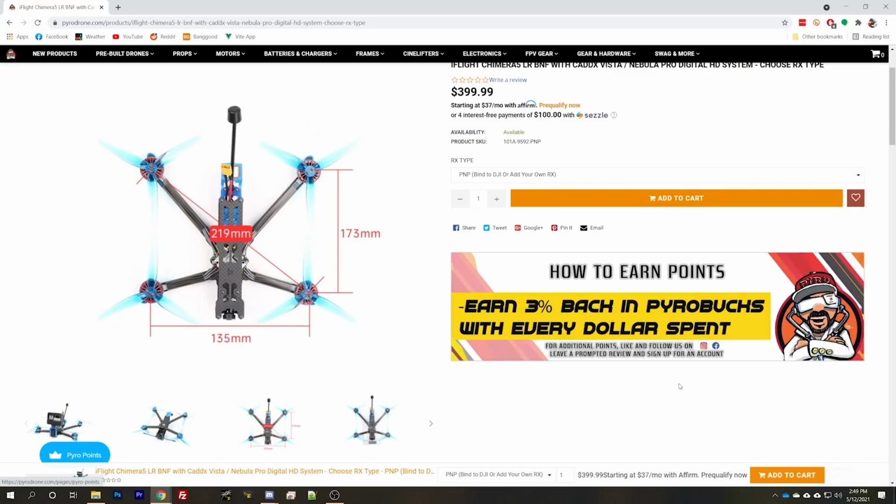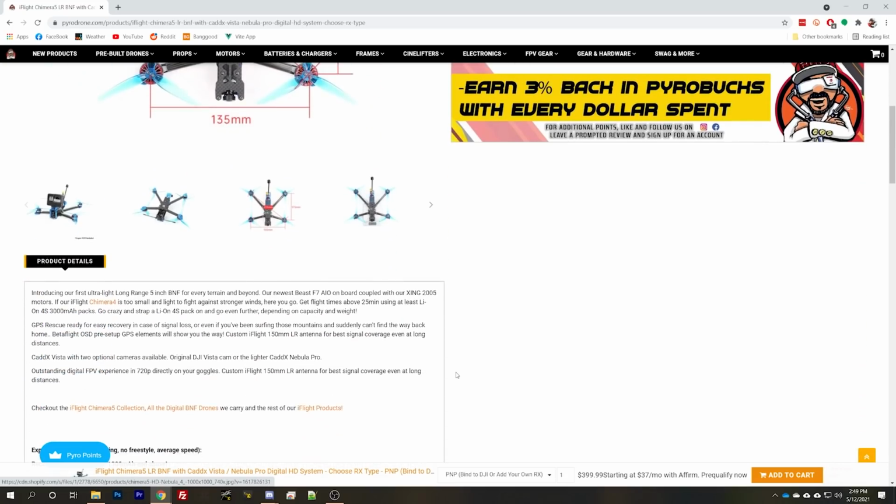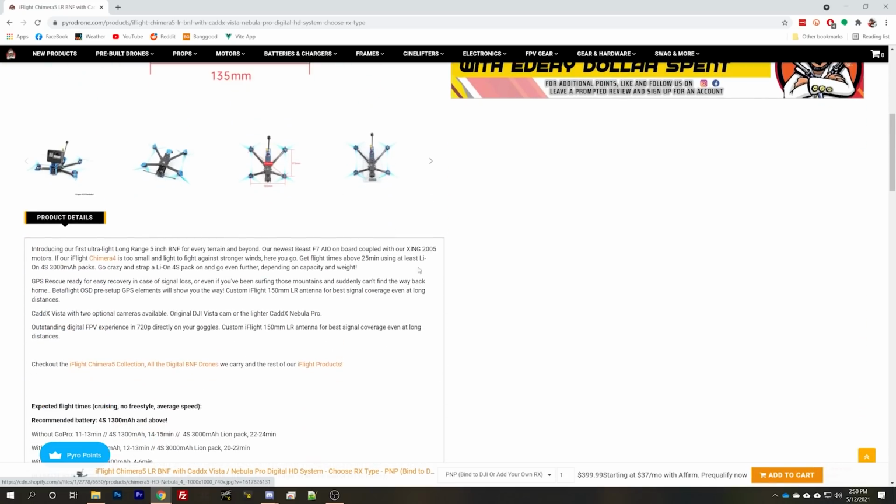Dead cat layout, so no props in view. At least you would hope. That's the whole point of a dead cat layout. Get flight times above 25 minutes using lithium ion 4S 3000 packs. So the idea is that the amp draw is low enough that you can run it off these lithium ion packs and not kill them, and get long flight times.